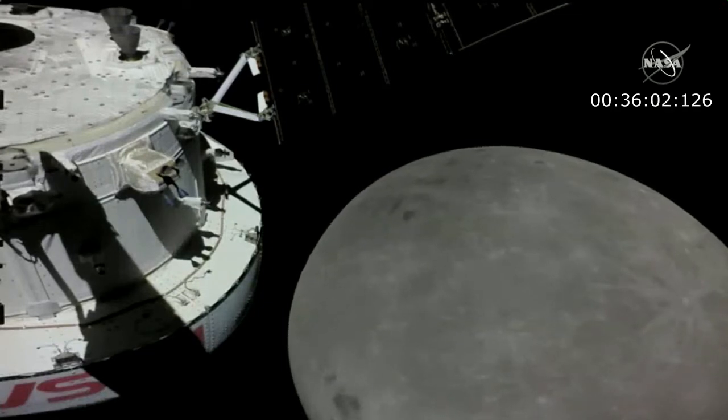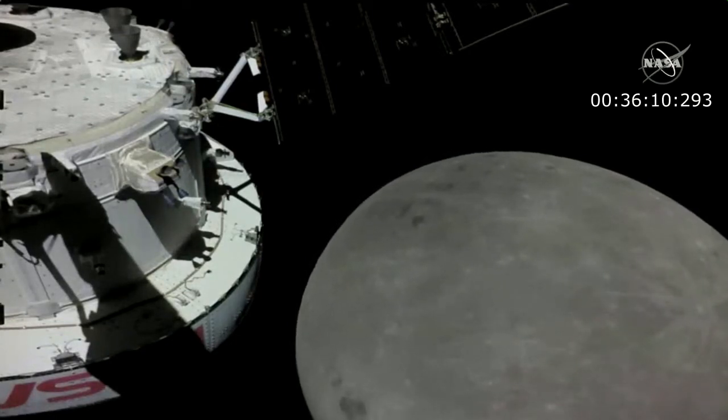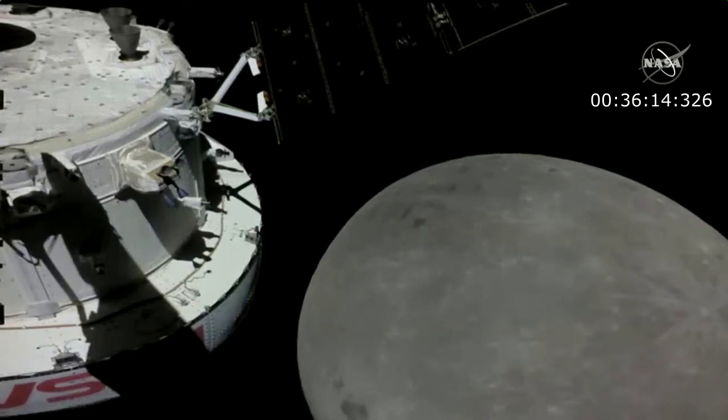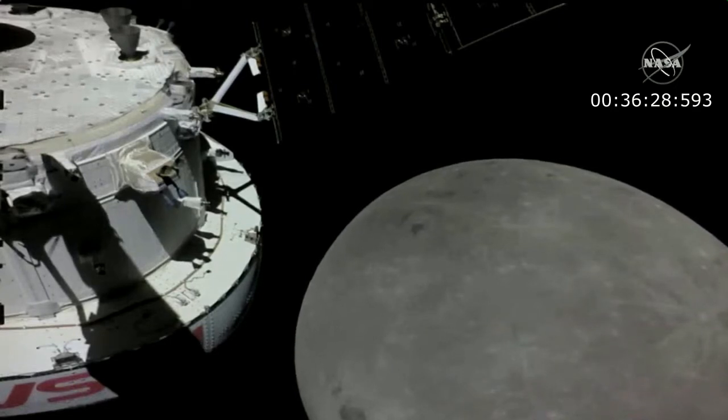The outbound powered flyby will send Orion close enough to the lunar surface to leverage the moon's gravitational force and swing the spacecraft once around the moon toward entry into what we call a distant retrograde orbit. Following this, Orion will remain in the distant retrograde orbit for one long elliptical orbit around the moon, lasting about 6 days. This orbit is called distant due to the high altitude from the moon.